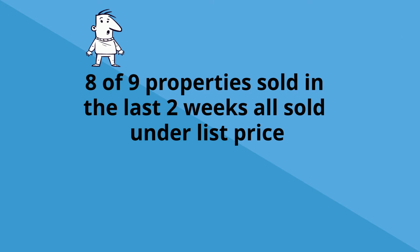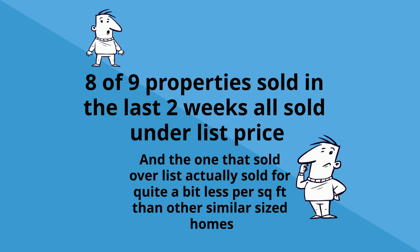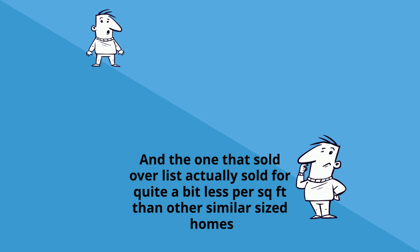So yeah, a little bit of a changed market. We had 8 of 9 properties sold in the last 2 weeks, all sold under list price. And the one that actually sold over the list was one that held offers. But really, when you look at the net result at the end of holding offers, this sold for quite a bit less per square foot than other similar sized homes. So not the best tactic, I don't think, in my estimation.